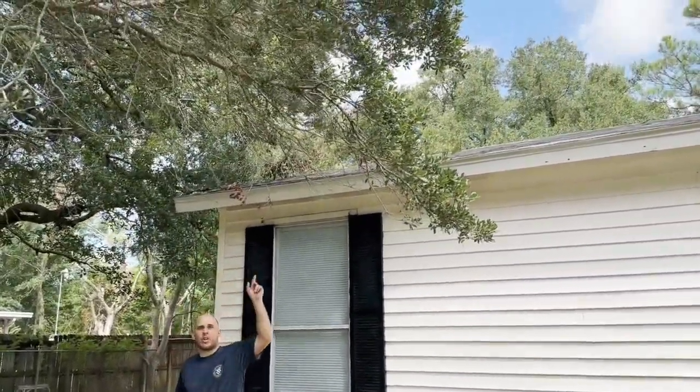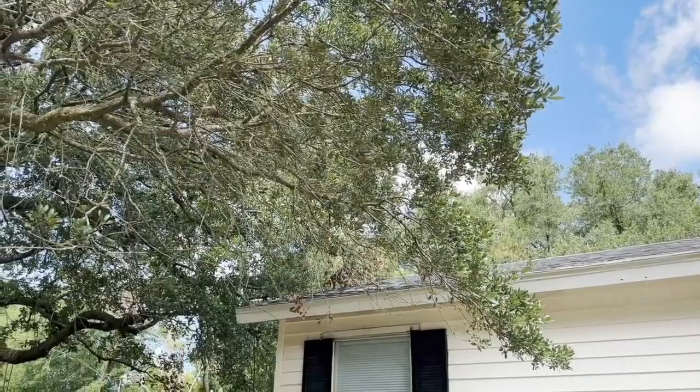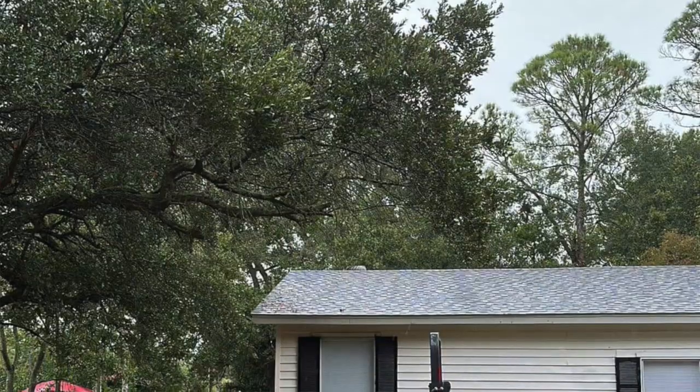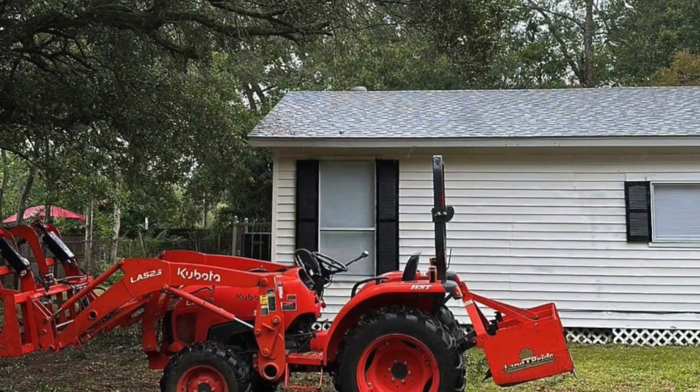We've got to trim some tree limbs to get it off the side of the house and make sure nothing rubs our brand new roof. Show them what we just put in. Cool little surprise we got for our tenants.